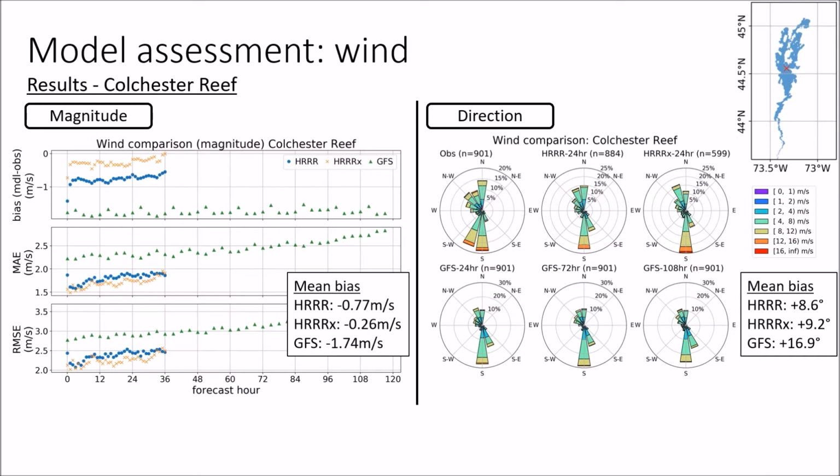Basically, what we're seeing is that all of the forecasts are capturing this sort of north-south wind distribution, but all of the models have a very slight counterclockwise bias. And that's summarized here. So HER and HER X are about 9 degrees counterclockwise rotated, whereas GFS is about 17, which is fairly reasonable.